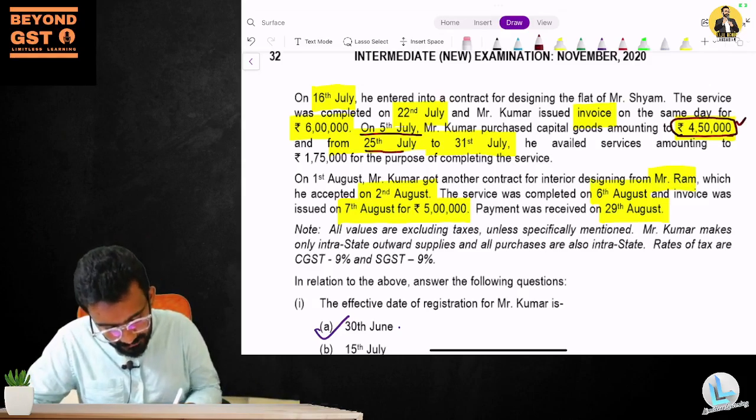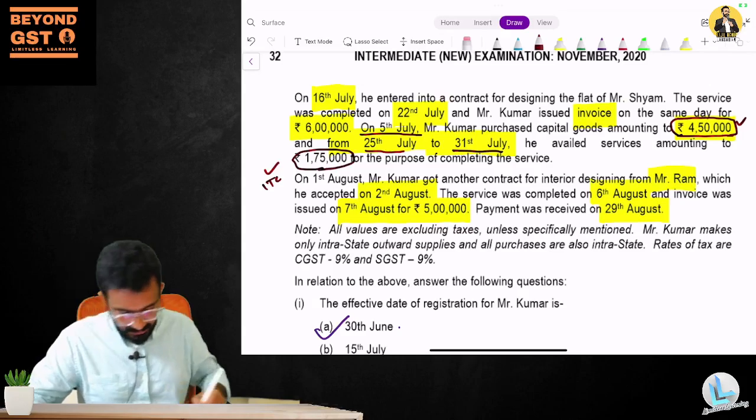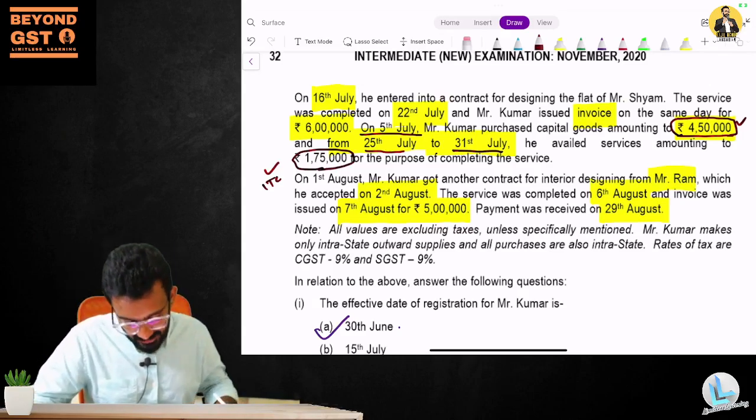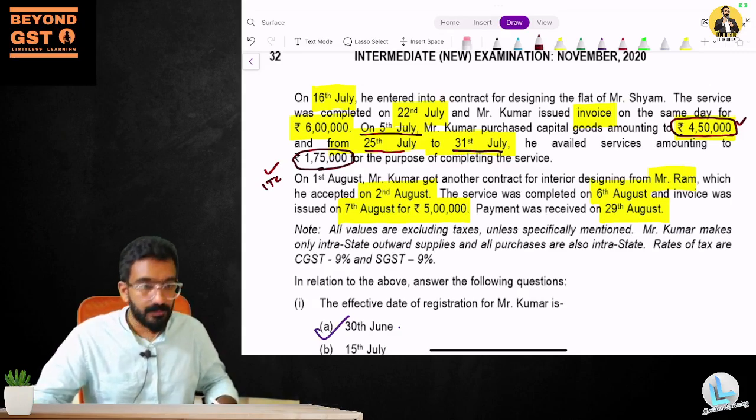Then, from 25th July to 31st July, he also availed services for 1,75,000. Can he take ITC on that? Yes. So, how much is the total purchase then? 4,50,000 plus 1,75,000. That makes it 6,25,000.